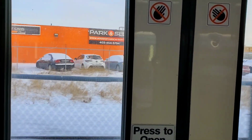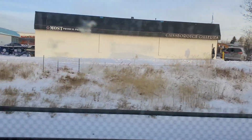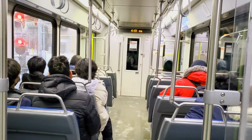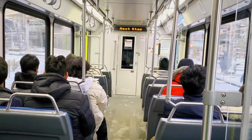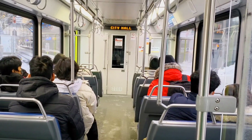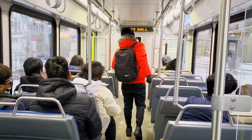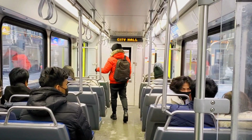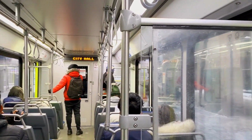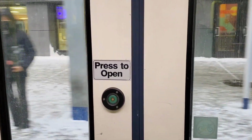And I'll open my camera again when I am at the City Hall C-Train station. City Hall Station. Doors normally open. Please take your personal belongings and newspapers when leaving the train. Thank you for choosing Calgary Transit. I am at the City Hall C-Train station. So, doors normally open on your right side. So you have to press to open the door.